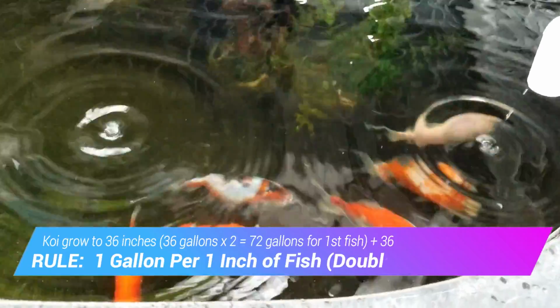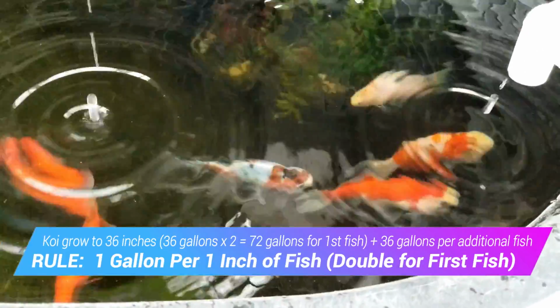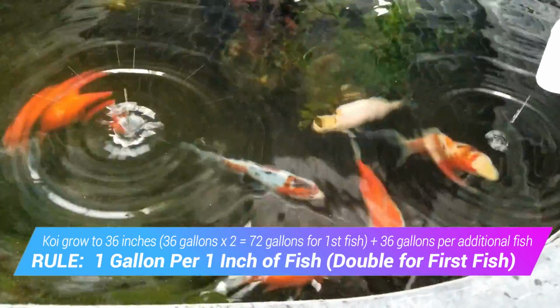But if you have goldfish, and if you have a bigger system for koi that can accommodate the 3 feet, now let's figure out how much you would need for koi. If we wanted to put koi in a system like this, you would have to calculate that first koi. 3 feet is like 36 gallons, double that, 72 gallons. So your first fish, a minimum of 72 gallons.